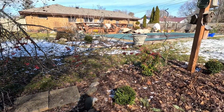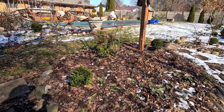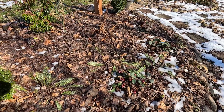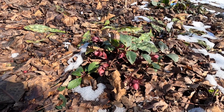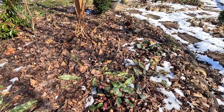Yes, we do have to clean up the hawthorn tree, but that's not happening yet. Just haven't gotten around to it too much. Stuff to take care of inside and out sometimes. Here's another beautiful hellebore that's just waiting to put its blooms out.